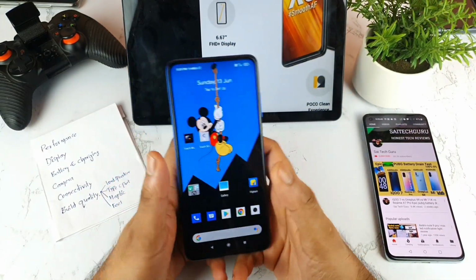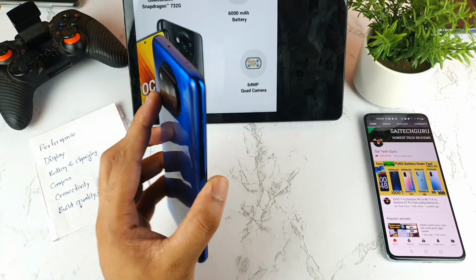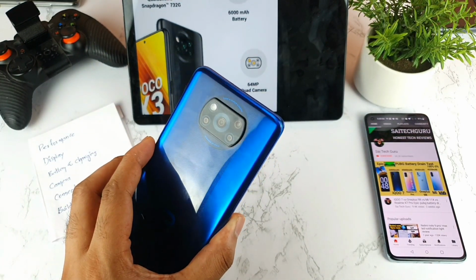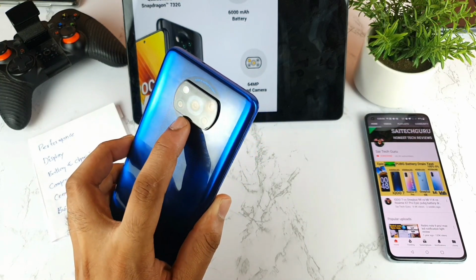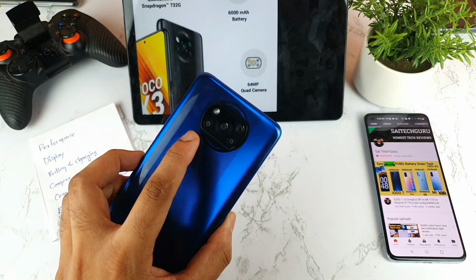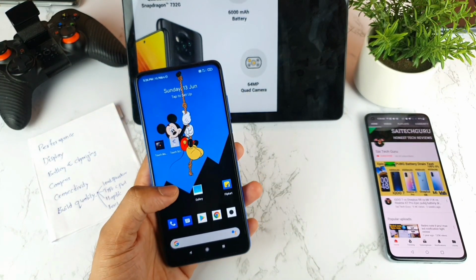So next thing, let's discuss the camera. In terms of the camera, friends, the POCO X3 has a 64 megapixel lens from Sony, which is also really good and a super camera, friends. I did like the camera in the POCO X3, but I'll try to do a side-by-side comparison with other smartphones as well. Stay tuned for those videos. But I did really enjoy the camera of this POCO X3, mainly for the 64 megapixel lens.